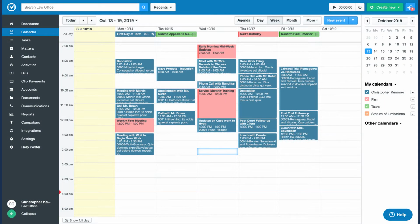And you can use Clio's calendaring to update case milestones, share appointments with clients, schedule multiple deadlines automatically with court rules. And we'll talk more about that in a minute. You can also access the calendar anywhere in the app or on your mobile device. And it syncs to Google and Office 365 calendars. You can also create unlimited calendars, so you can create them however you like. You could create one per matter or per person, and you can view them all at once. Yeah, that's great.